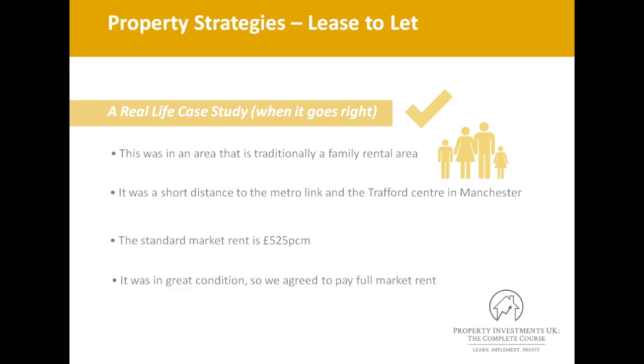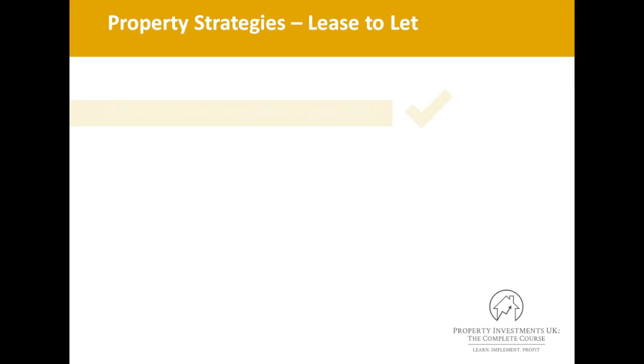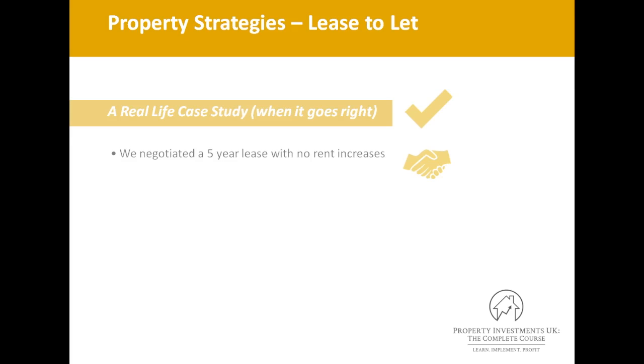Again, you could say that we should have negotiated or tried to get a lower price, but we were looking at the long-term potential. We managed to negotiate a 5-year lease on the property with no rent increases, so the price we were paying at the beginning was going to be the same in 5 years' time. We were also able to start viewings before the first payment started.